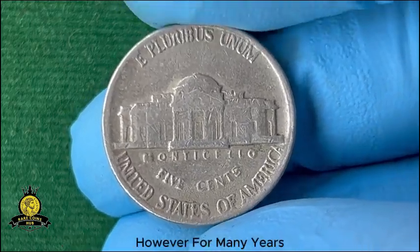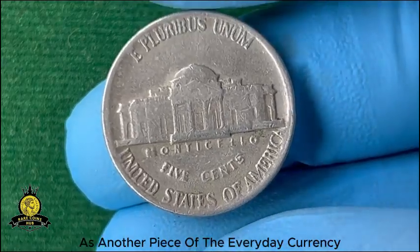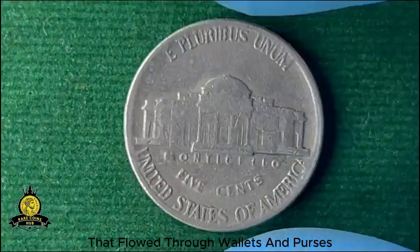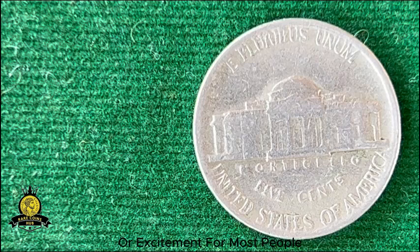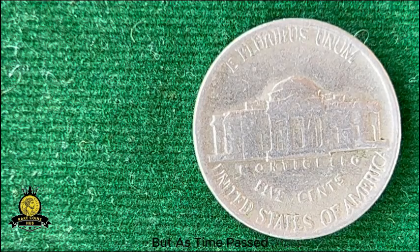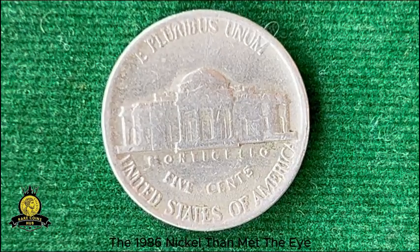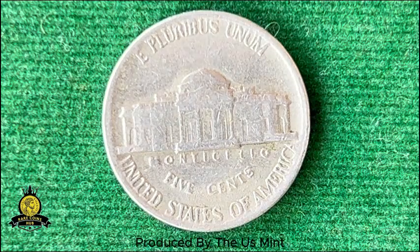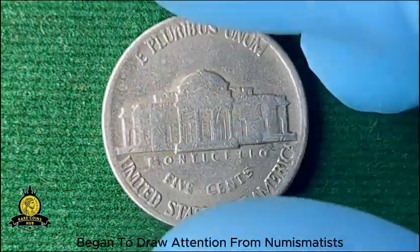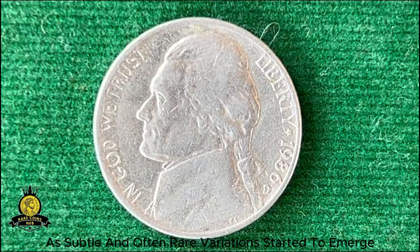However, for many years, the 1986 nickel was viewed simply as another piece of the everyday currency that flowed through wallets and purses, a piece of pocket change that didn't hold much mystery or excitement for most people. But as time passed, collectors began to realize that there was more to the 1986 nickel than met the eye. The number of error coins produced by the U.S. Mint began to draw attention from numismatists, as subtle and often rare variations started to emerge.